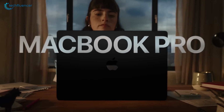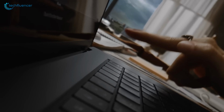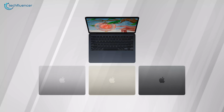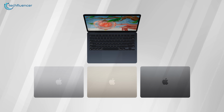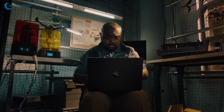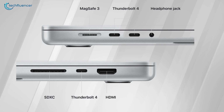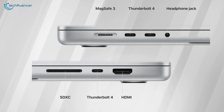On the other hand, the newly revealed M3 MacBook Pro still carries on Apple's iconic professional aesthetic. Within its sleek aluminum alloy frame, you'll find the same refined 14-inch display as before, now available in three classic color options: silver, space gray, and the all-new space black. Despite its light 3.5-pound chassis, durability and premium feel remain assured. Connectivity is versatile with three Thunderbolt 4 ports, HDMI, a full-sized SD card reader, and a 3.5mm headphone jack.